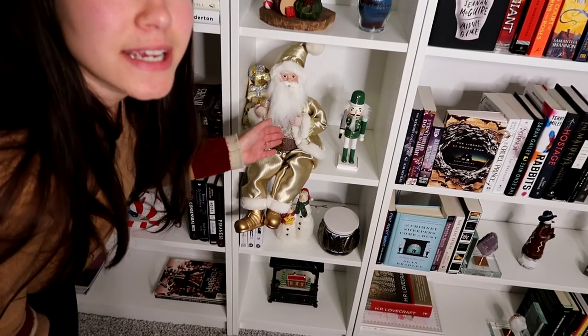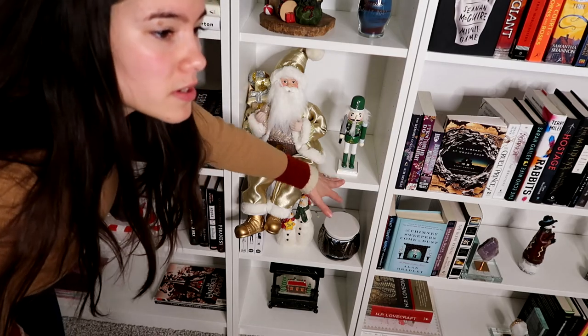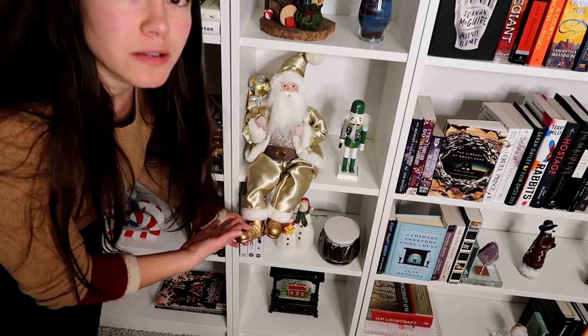And then as you can see down here, we have a green nutcracker. Can't remember where I got him, but I've had him for several years. And then this is a Santa that sits. I was gonna put him at the very top, but I just thought that we just had way too much going on. It would look too busy. So I decided to put him here.